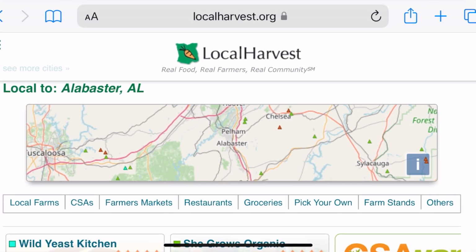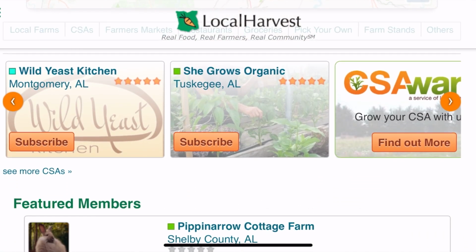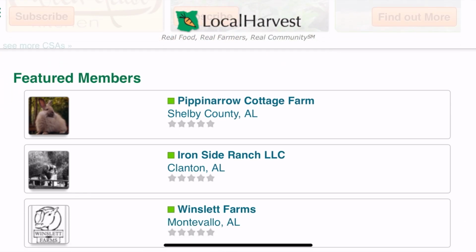Buying in bulk directly from your local farmer is also a great way to go because it cuts out the middleman, and it means that the farmer is getting a higher profit and you are getting higher savings. There is a website that I've turned to many times over the years called localharvest.org, and this is a website where you can just plug in your location and it will tell you all the local farms and local farmers markets.